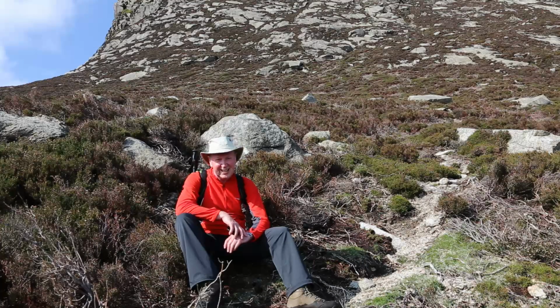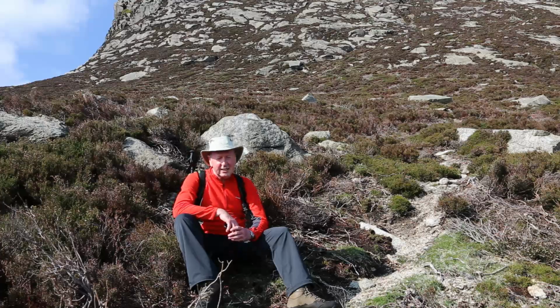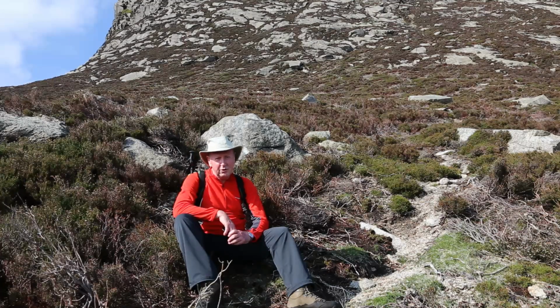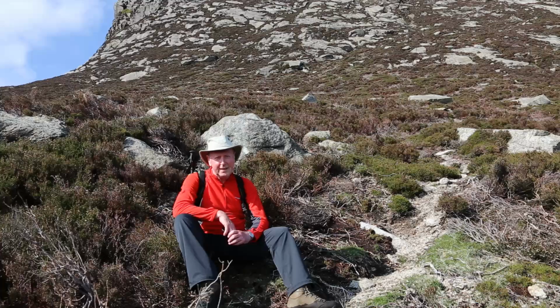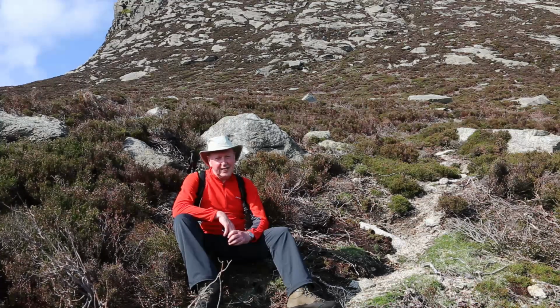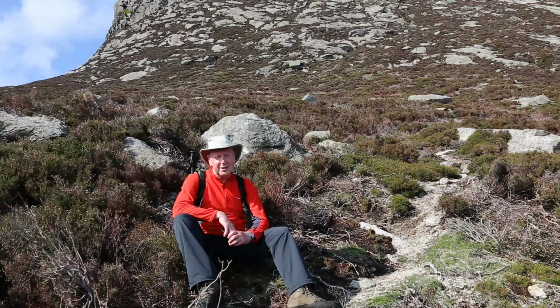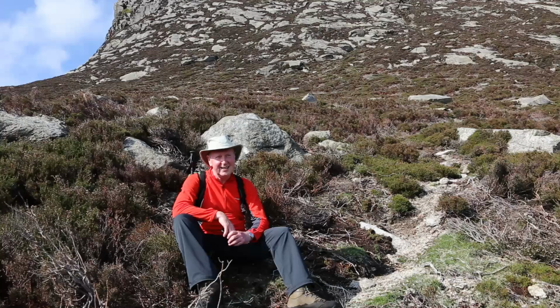Going to traverse across the edge of this peak, and then I think there's a fairly steep bit. Got to climb over some boulders, but I should manage that. If I don't like it, I'll just turn around and have a nice walk. Anyway, not too much out of breath. Maybe losing that weight's helped. Anyway, enough rest, let's go for it.